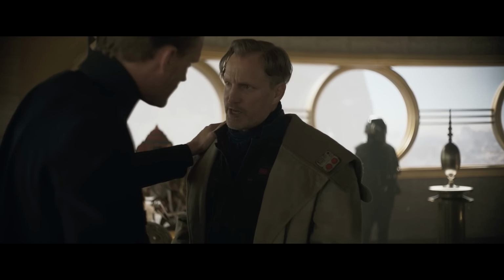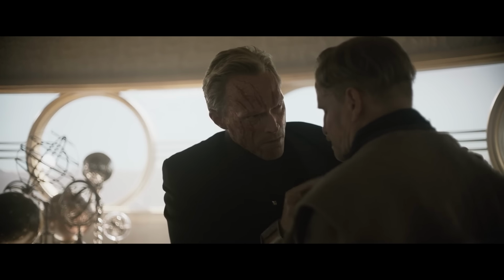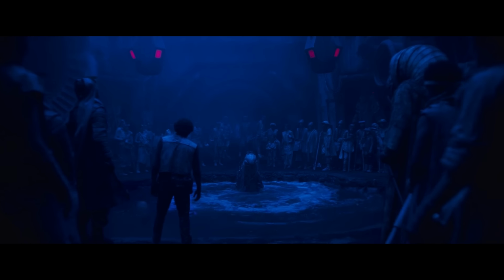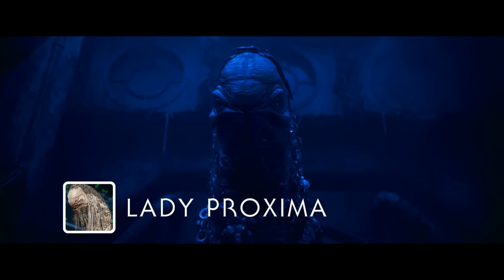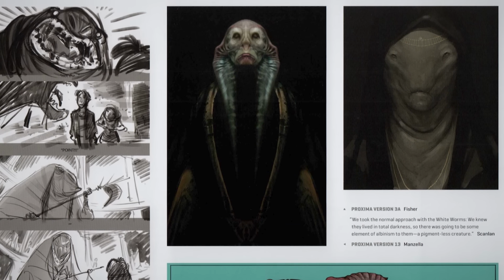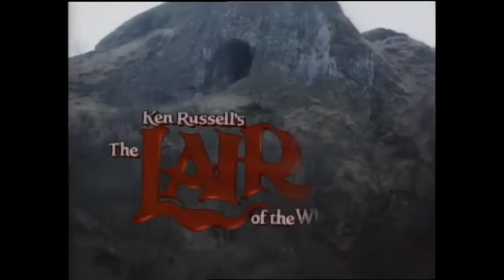Next up is Solo, which probably has the laziest alien design in the entire series with Dryden Voss, but also it has a few that are pretty good. The first of the interesting designs is the alien gangster Lady Proxima. During the initial development of the movie, the underworld faction Han works for on Corellia was going to be a group of vampiric albino aliens whose gang was named after the Bram Stoker novel Lair of the White Worm.